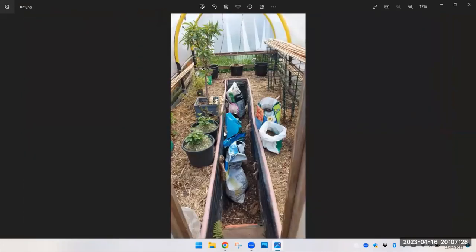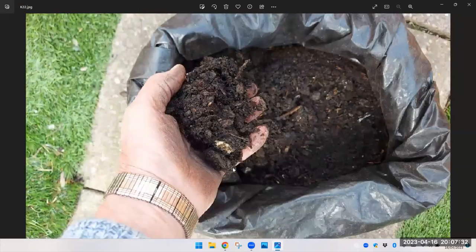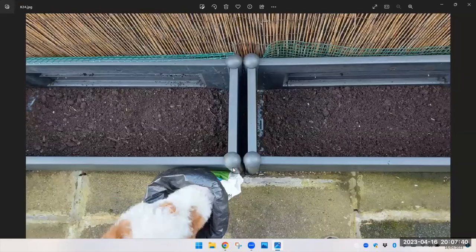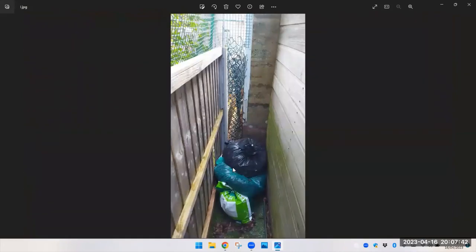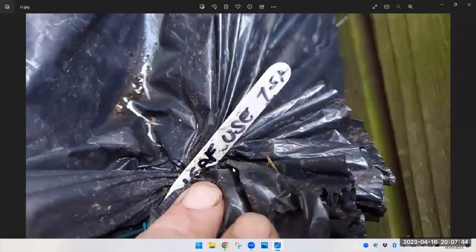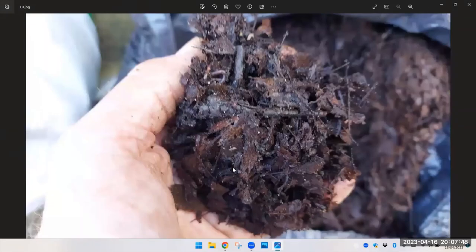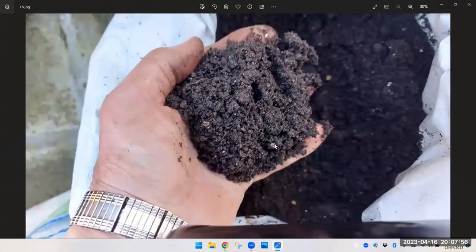Plus, I've got other ingredients in the tunnel. So there's the normal mixture, which is spent mushroom compost, worm cast, leaf mould, that's what we're getting out now. So all my brews are going in. You still get worms in leaf mould, but it's more bacteria that like to break them down. But that's beautiful stuff.